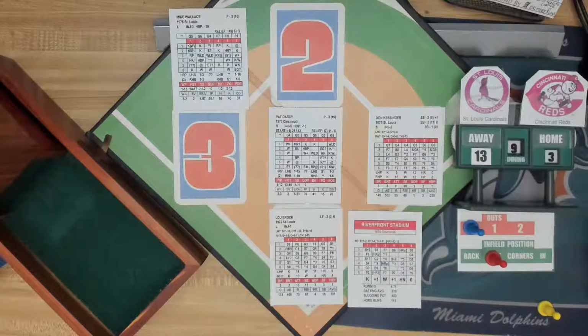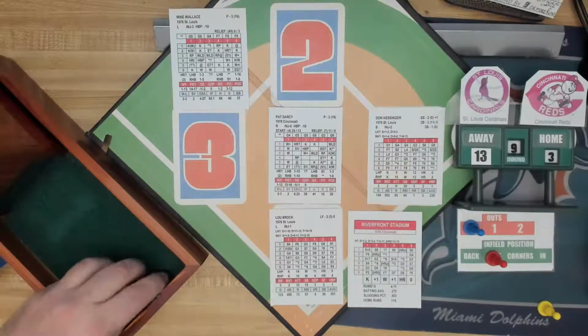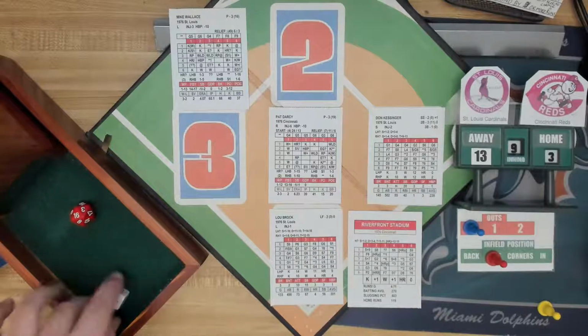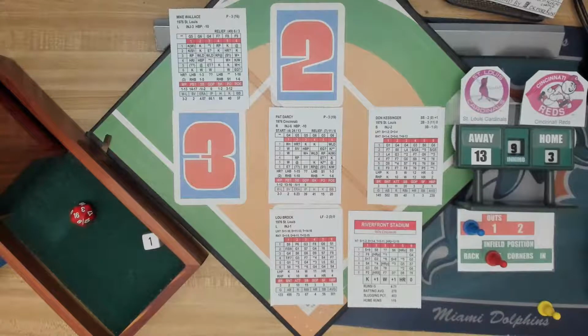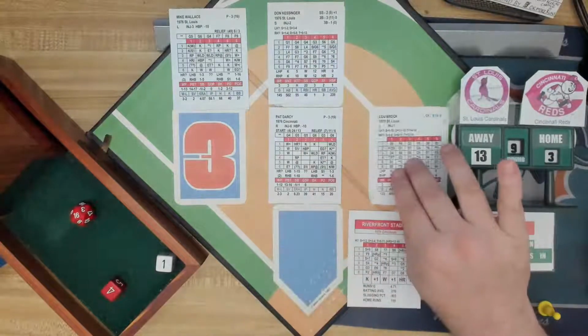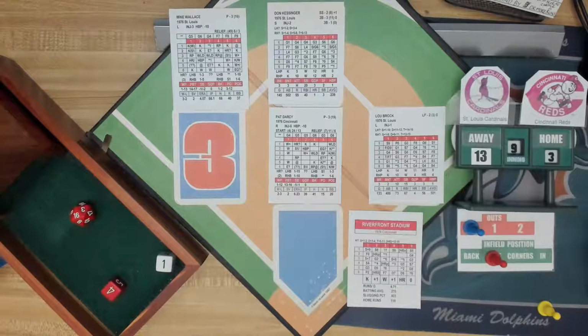Kessinger on it first. Darcy will pitch. 2-4. Range play. Brock will go ahead and swing. 1-1. Base hit to right field, but that's a range play. But the guy out there is not who you want to hit to. That's Griffey. His range is a 1. Not a chance. That's a single to right. That's a base hit. That's station to station automatically. Kessinger will hold at second with the 10-run lead.